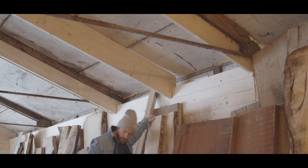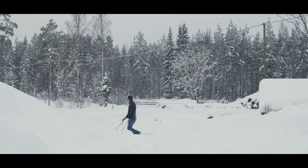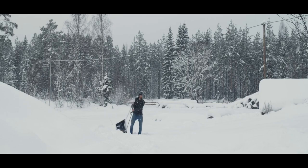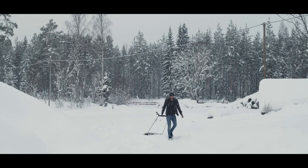And he's really a good guy, and I like him a lot. You know, he likes fishing. He has tons of experience. He's been a carpenter for most of his life.